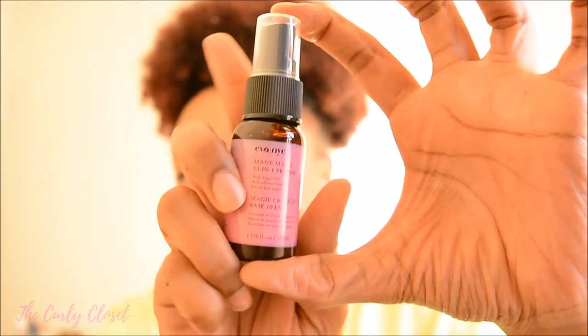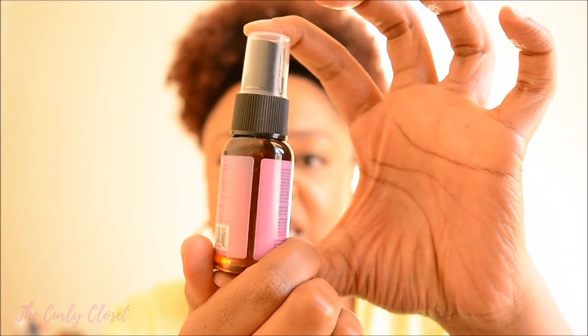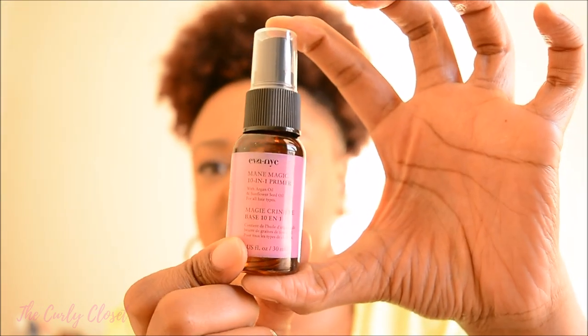Pretty. Next we have this little product. It's by Ava NYC and this is their Main Magic 10-in-1 primer, and it says with argan oil and sunflower seed oil for all hair types. I'm not sure what this is supposed to do though. Infused with argan oil and sunflower seed oil to give your hair its daily dose of vitamins and nutrients.